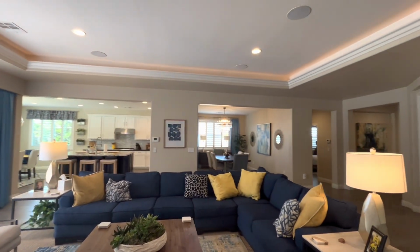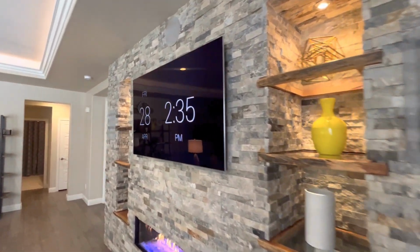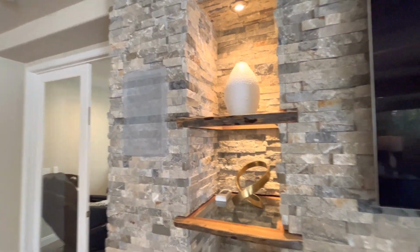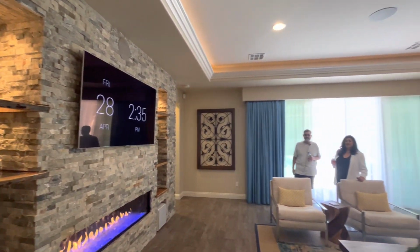Don't know if you noticed the custom paint on the speaker grills. I do. I'd see that, but I'm glad you pointed it out. So we got some built-in surround sound systems. Got a sub down on the floor, and then instead of having these white, rather unattractive speaker covers, they are painted to match that stonework back there. So it's really nice. Beautiful.